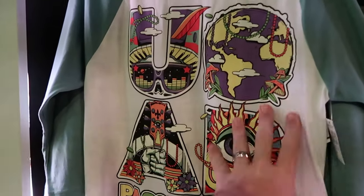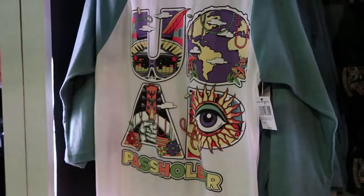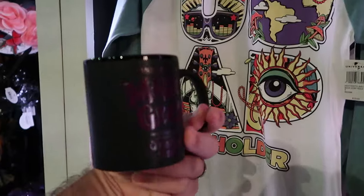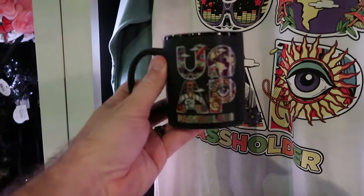length sleeve shirt for UOAP. For Mardi Gras, these are $33 a piece. And then right next door is the matching coffee mug. This has a black matte finish. Really nice though, it has that same design. And then Mardi Gras on the opposite side, these are $16.